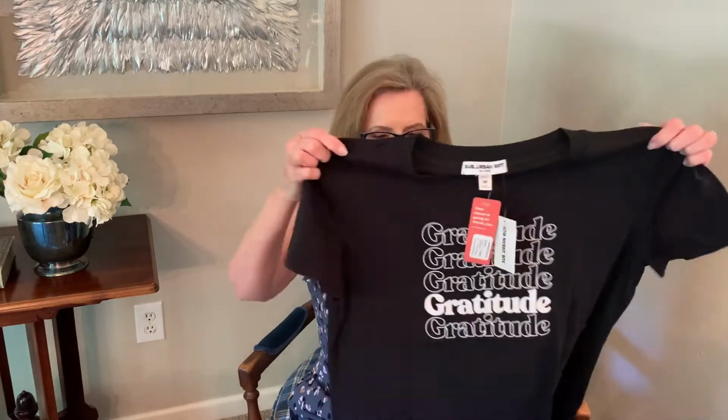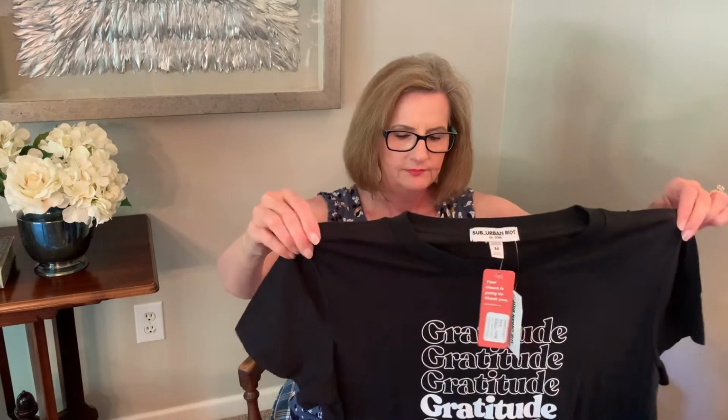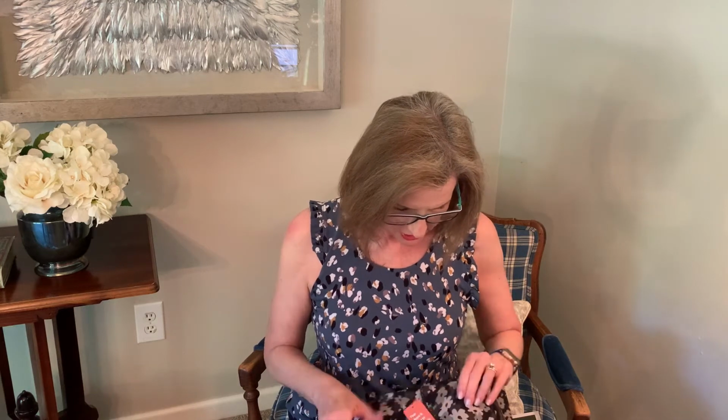Really soft. Suburban Riot. Gratitude, gratitude, gratitude. I like that. I like that a lot. I think it's black. Size medium. It does look kind of big, but we'll see. Sometimes I like my shirts, if I wear them to work out, I kind of like them kind of big. Not sure if I'd wear this to work out, but maybe. Kind of depends on how much it is.